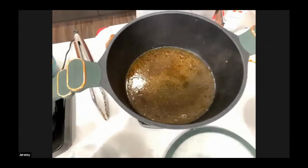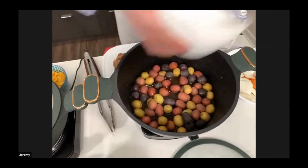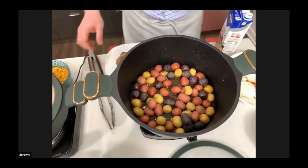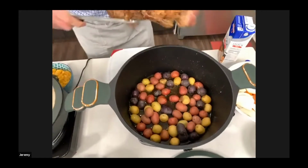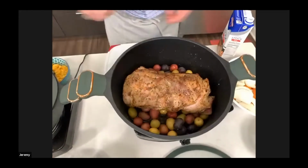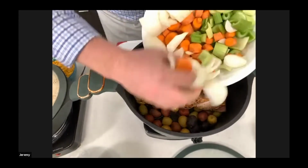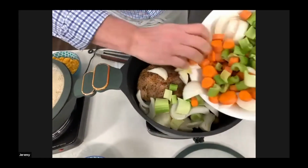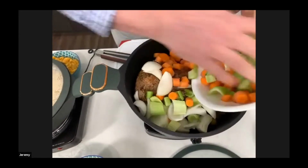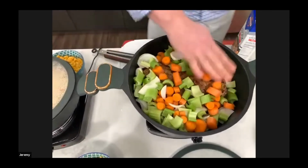And then from here, this is great. You can add your potatoes. I like to do potatoes on the bottom because it soaks up all that great flavor. I'm gonna take my roast here, put it back inside, okay? And then I'm just gonna take my mirepoix. If you don't know what mirepoix is, it's carrots, it's onions and celery. That's your pretty standard mirepoix. There's maybe a few different versions of that, but this is your standard sort of roast right here.